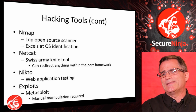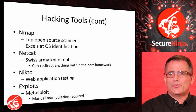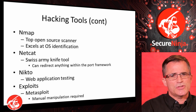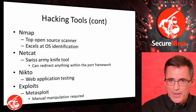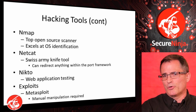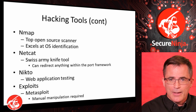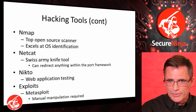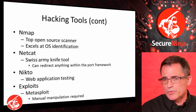Then we like to use what's called Netcat. Netcat's written by a guy named Hobbit. And Netcat's what we call the Swiss Army knife. It's the Swiss Army knife because it can put anything to a port, sending it in. It can bind or connect to a port listening there, so when you connect to it, code will run. And it can connect like a telnet platform. It can do a lot of really cool stuff, which is why we call it our Swiss Army knife.